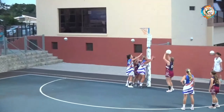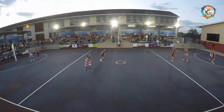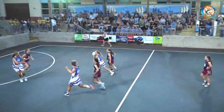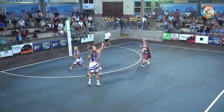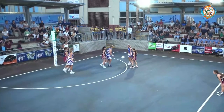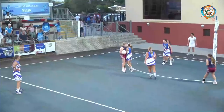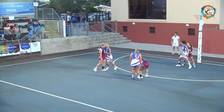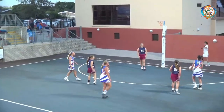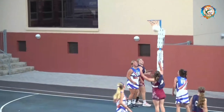Well placed pass. She wasn't able to sink the goal. So Lorraine have picked up the rebound and bringing the ball down quite quickly. See if they can get it into the circle. The shooter's come out. Penalty there. Goalkeeper's out of play now. The centre actually went offside into the circle. I don't think the umpire saw that. But penalty in the circle to Newton Park.